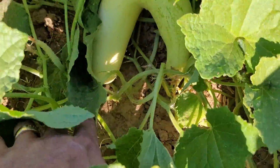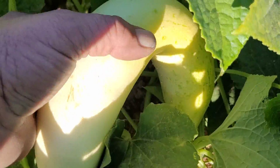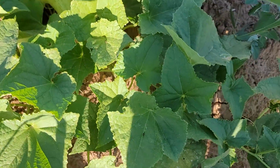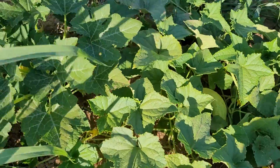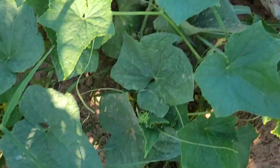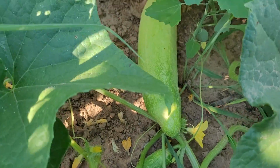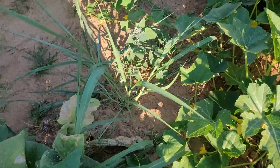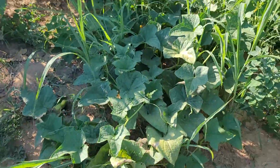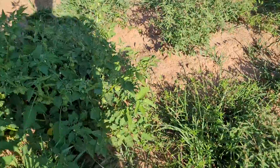And then we got these deals over here, and I'm thinking this is the crookneck squash. And they're pretty good size, you can see. Not sure how big they get. There's one there. And then we've got some more over here. And here's, I don't know, that looks like a cucumber to me. But anyway, those are doing pretty good. But I got to go through here and till this and get all these weeds out of here, or we're going to lose this too. We won't even be able to get in here and do nothing with it.